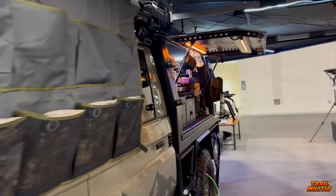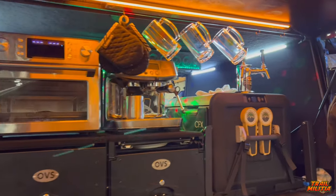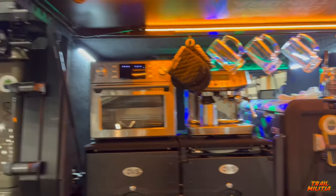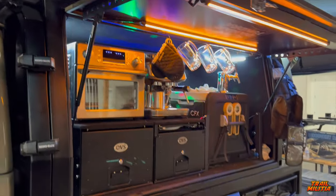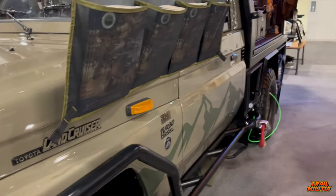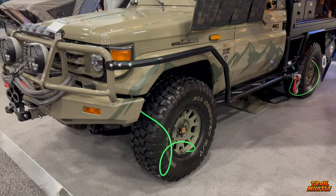But check out their setup, dude. He's got like a little bake oven, espresso maker, fridge. So dope. Oh, what's that? Another air compressor, yo. Check that out. So dope. Classic music. Awning is sick. It's got bags on it. Very well outfitted for overlanding and some basic off-roading, but it does have all the necessities to wheel. It's armored up and everything, so that's incredible. Such a nice paint job. Really nice. Just really nice.